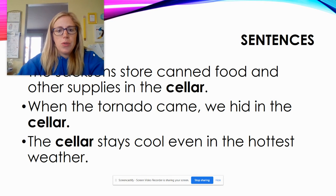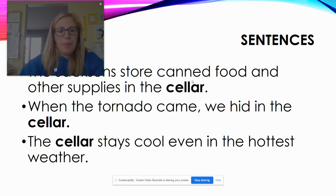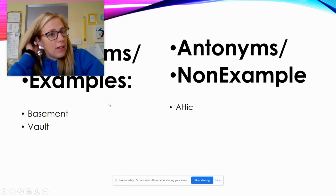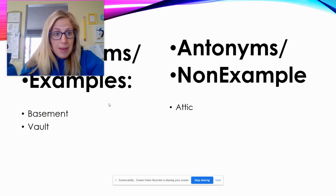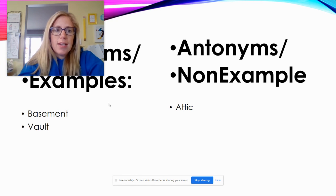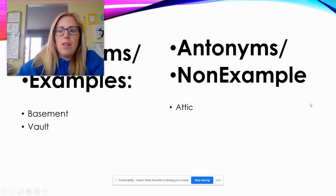The Jacksons stored canned food and other supplies in the cellar. When the tornado came, we hid in the cellar. The cellar stays cool even in the hottest weather. Synonyms or examples: it's kind of like a basement or a vault. It goes underneath. It is not an attic. An attic is above. So just think something that you go underneath.